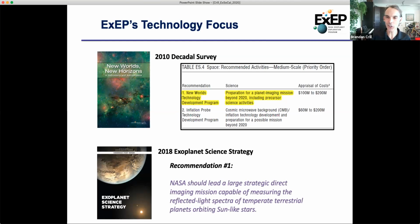2010 is getting a little stale now. It was a totally different world back then. But the direction we're going in, I think, was reaffirmed by another study that the National Academies undertook a couple of years ago called the Exoplanet Science Strategy. And their top recommendation, in fact, went a little further than what the 2010 Decadal Survey said.